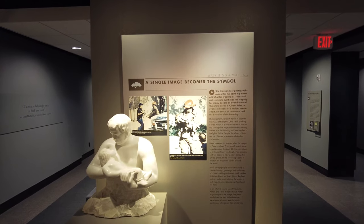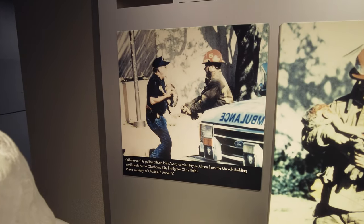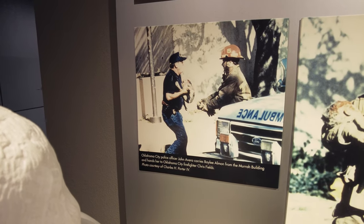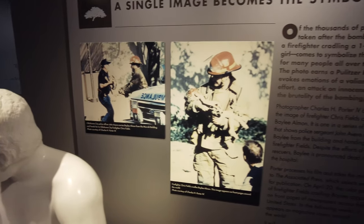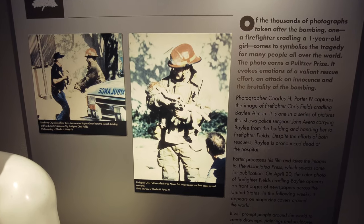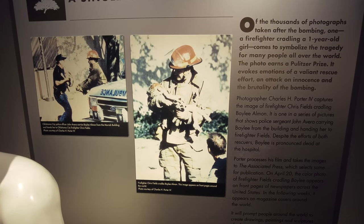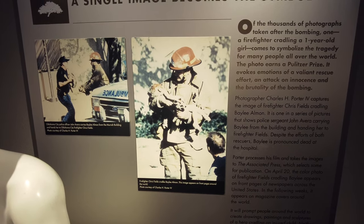And here's the single image that becomes the symbol. In this image, Oklahoma City Police Officer John Avera carries Baylee Almon from the Murrah Building and hands her over to Oklahoma City firefighter Chris Fields. And this is the photo of Chris and her, which became a Pulitzer Prize winning photo. She was the youngest victim of the bombing. Her birthday was the day before. 1 year, 1 day old. Baylee Almon.